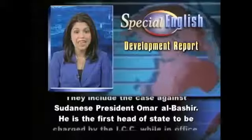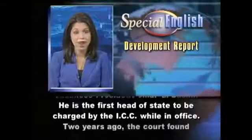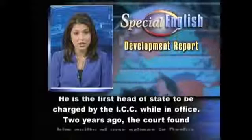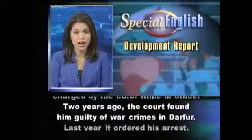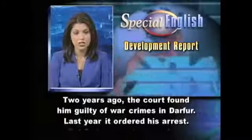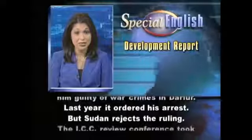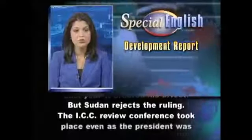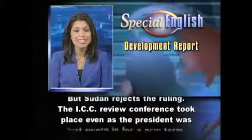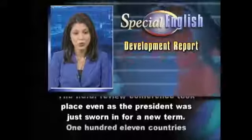He is the first head of state to be charged by the ICC while in office. 2 years ago, the court found him guilty of war crimes in Darfur. Last year, it ordered his arrest, but Sudan rejects the ruling. The ICC review conference took place even as the president was just sworn in for a new term.